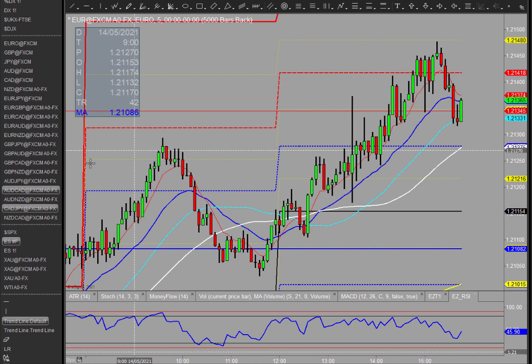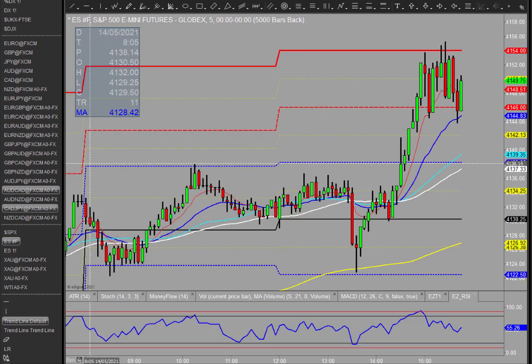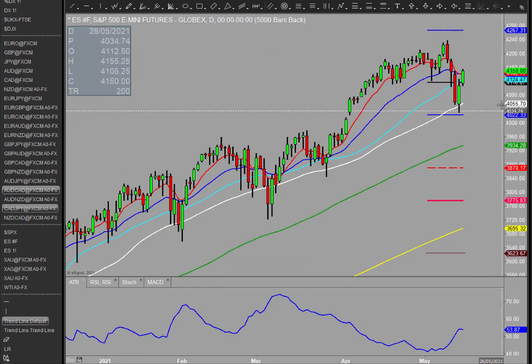Actually, have a quick look at the S&Ps. On the data it's come back to dailies there, and looking like, well, the potential for further upside there at this stage.